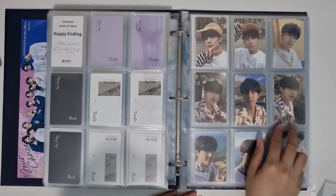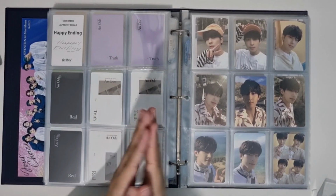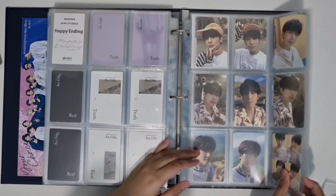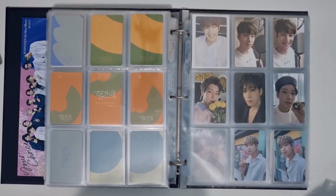So as you can see, I have my Wonwoo Hengare page complete. Oh my gosh, it looks so cute. So it was the set version, and I just had to put it in the middle because it deserves it. Sun-kissed Wonwoo is everything, and as you can see, this is how the back looks. I don't know, it looks really good to me.